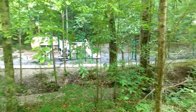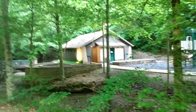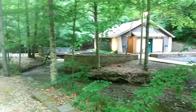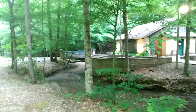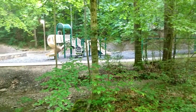Here is the little playground on the campground side, and there is the bathhouse. I'm not sure how old the bathhouse is. It's getting kind of old. I remember when it was new, but I remember things 20 years ago here, so that doesn't mean it's that old. It's decently nice in there. I like the little creek they've got that runs up by all the campsites on this side. The other side campsites are actually on the river. I'll get some clips of those in a minute.